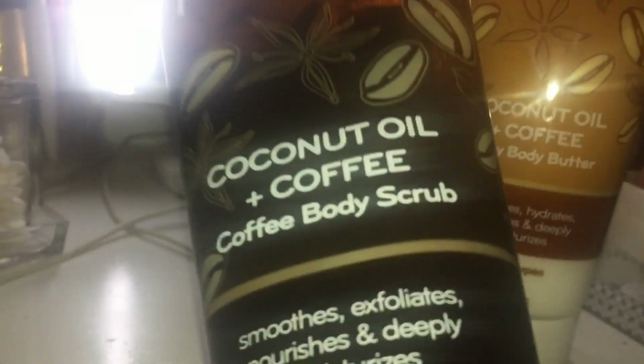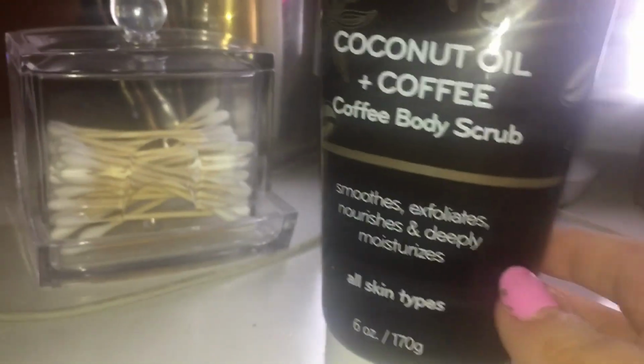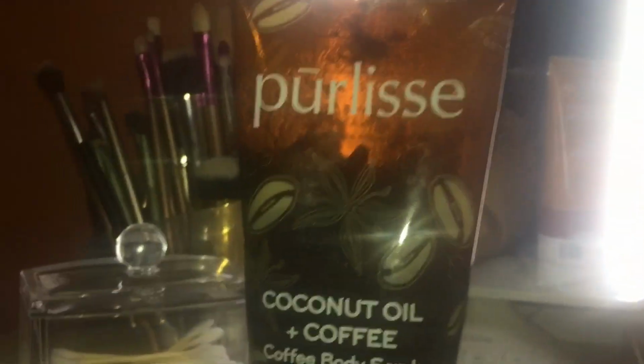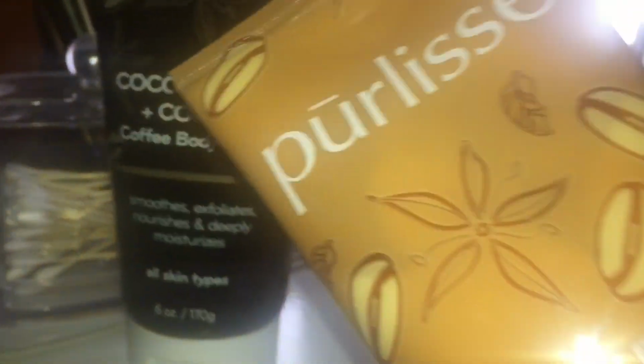Okay, so I just showered and I used this coconut oil coffee body scrub. I actually really like this exfoliator. It got all the dead skin off of my elbows and my knee area, which is what I have been struggling with. And then this body lotion, I actually really like this. It is very moisturizing, especially for your hands, because I've been washing my hands a lot. So this was very moisturizing on my hands, so I really like the body scrub and the matching lotion as well.